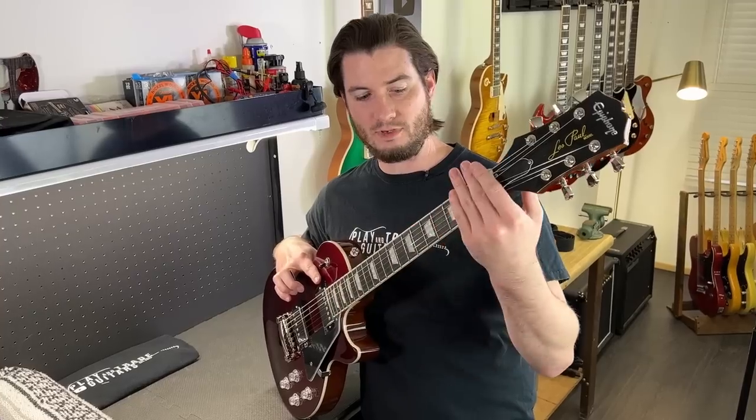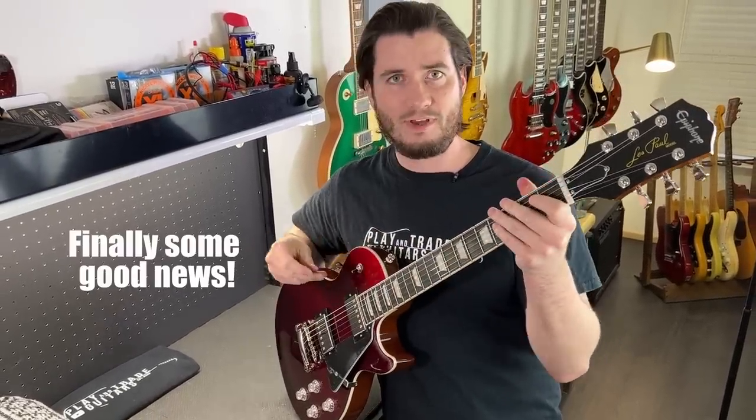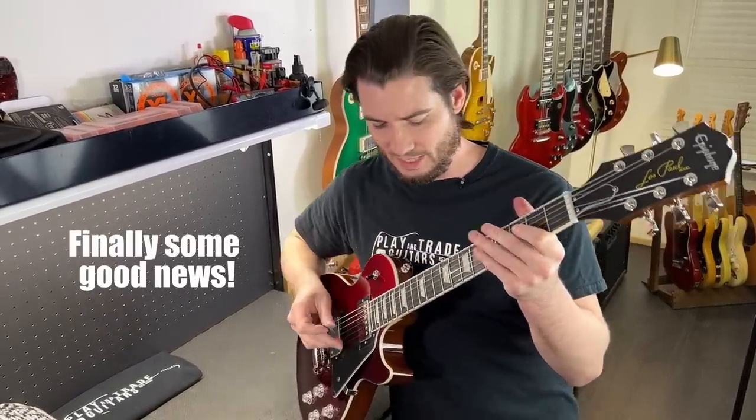Now compared to the Gibson, which also had a compound radius, this guitar does not. This has your traditional 12-inch Gibson radius from bottom to top on the actual fretboard on this beautiful piece of ebony. But the guitar has a very nice ring to it. I don't feel any sharp fret edges. Set up from the factory actually feels really good. Nice action here.